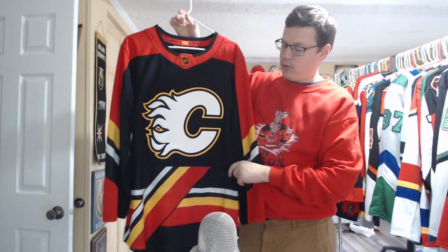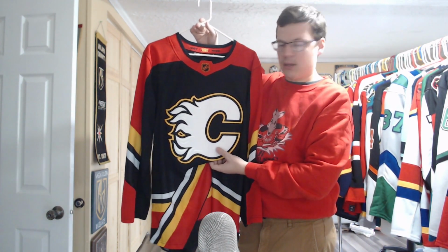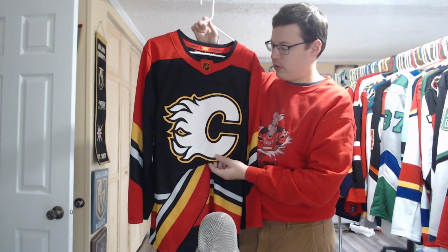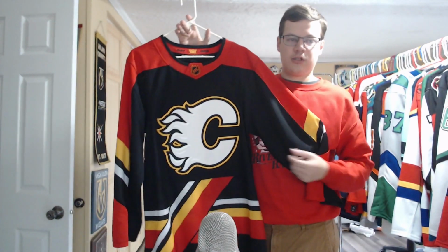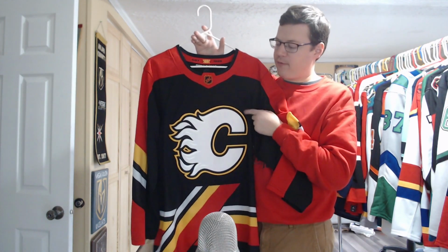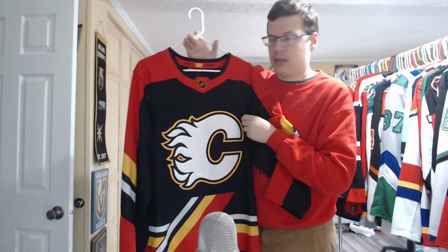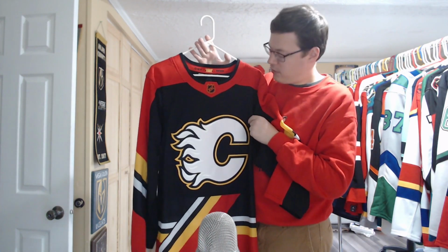Number 22. So this might surprise some people, but I liked this pedestal design quite a bit. I love this white C logo. I just think it looks very clean. I just love how it looks, especially on the black background. And yeah, everything about this jersey is nice. The striping is definitely unique. You can tell right away it's a Calgary design. This is a reverse because they never wore a black version of this. They only wore the white version back when this was introduced in, I believe it was 95 or 98. Oh, no, sorry, in 95.